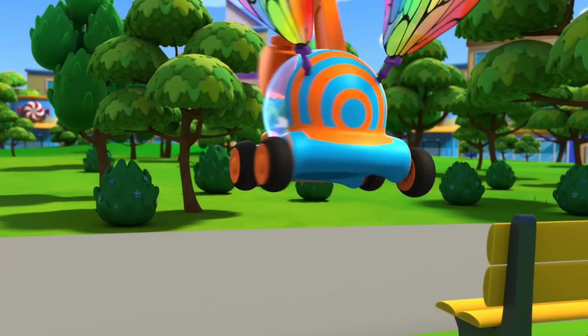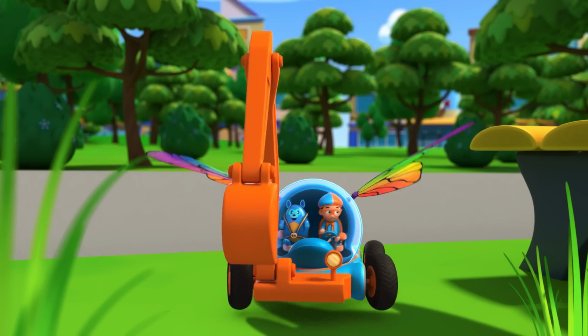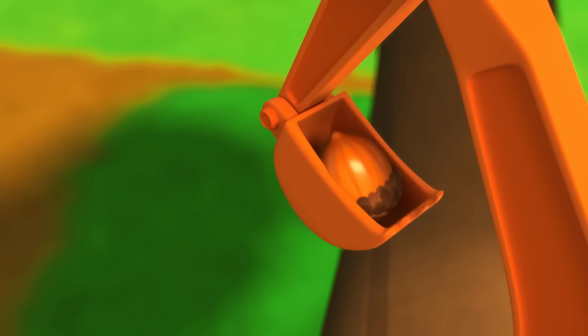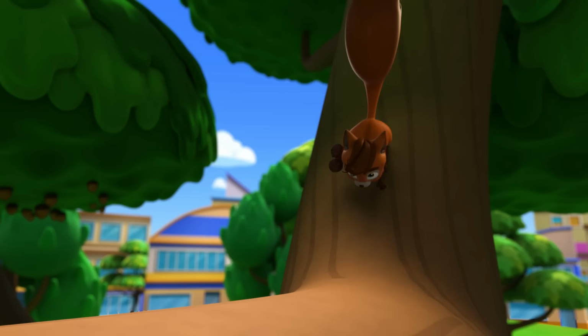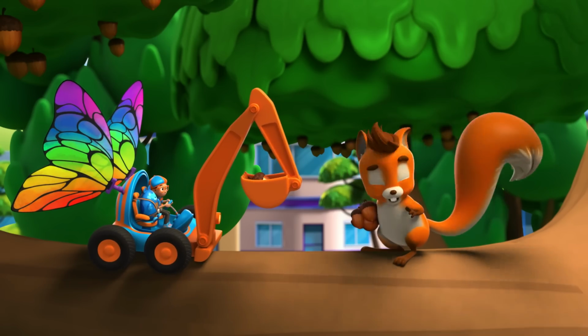Shrinking down! The Blippi Mobile is ready for adventure! Look, Debo! This is an acorn! It's a type of nut, and squirrels love them. Here, squirrely squirrely! We have an acorn over here! Nuts! Nuts! I need more nuts! I can't get enough nuts!